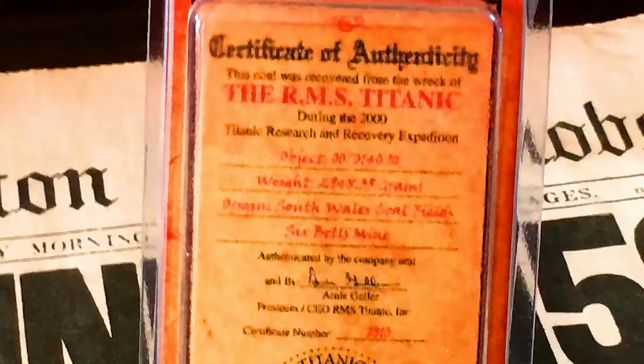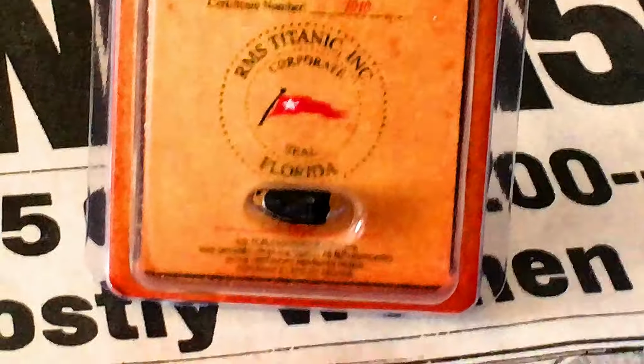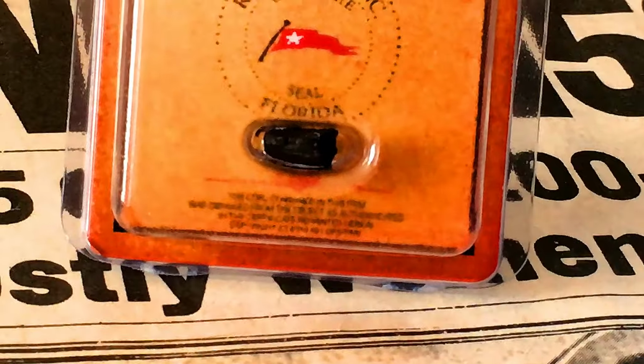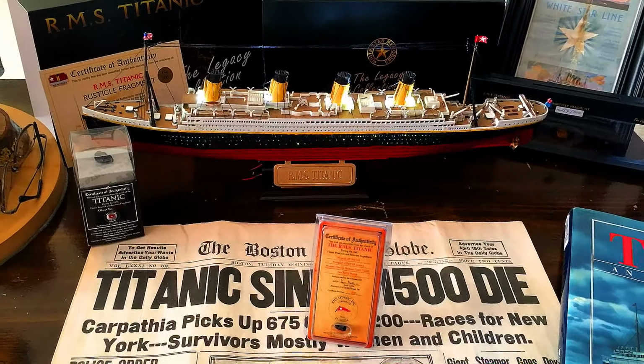I will do some research on this a little more, and if I can get any more information about this piece of coal, I will put it up for you guys. But I just wanted to share this with you. Piece of coal from the R.M.S. Titanic. And I've got a couple more goodies to show you guys in the coming videos of my actual Titanic related artifacts.